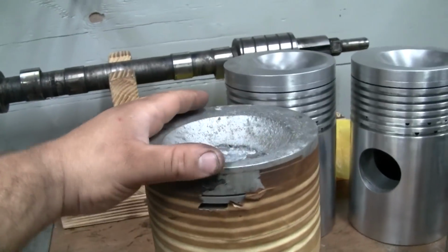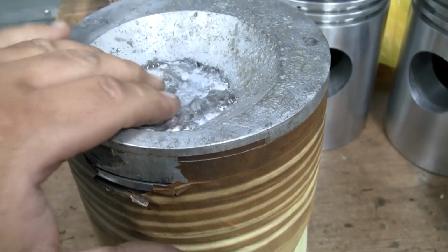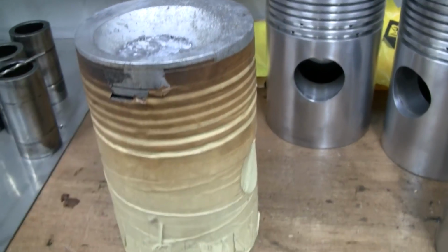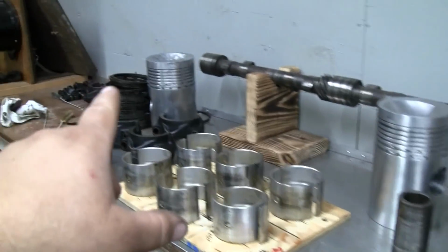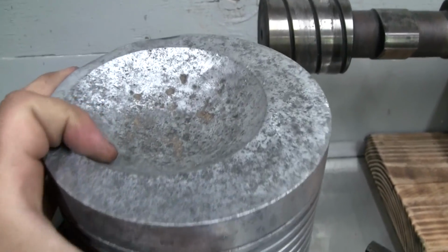This is one of the bad pistons that had the big corrosion pit in it from the water. So I had a friend of mine weld this up, and I still am not sure if I'm going to clean this and dress this up and use this piston or not. There's a couple of the other ones, and then over there, that's the other not so great piston. This one had water sitting on top of it as well. You can see the pitting in that.